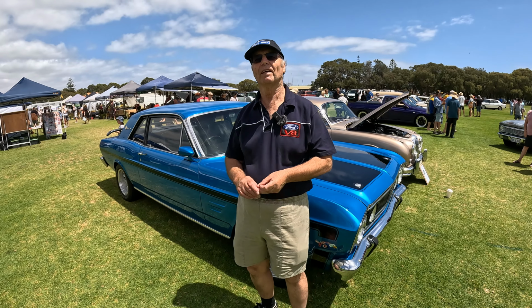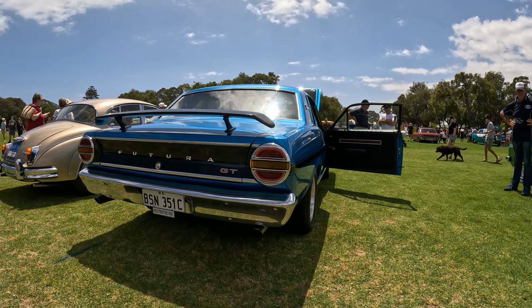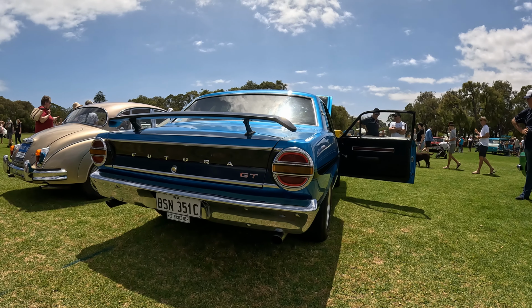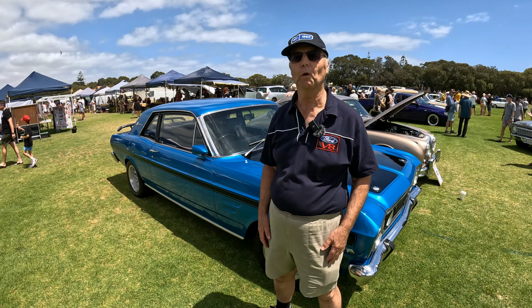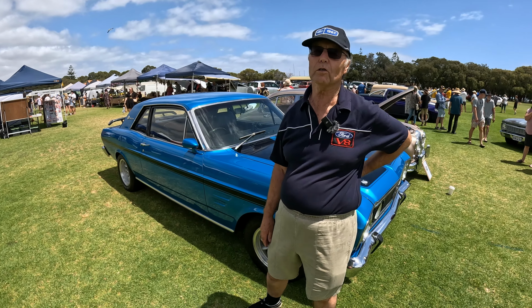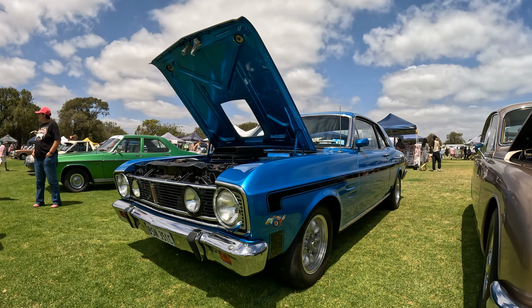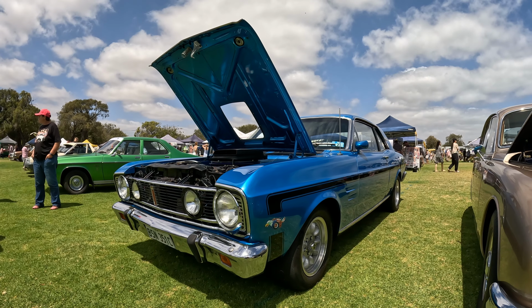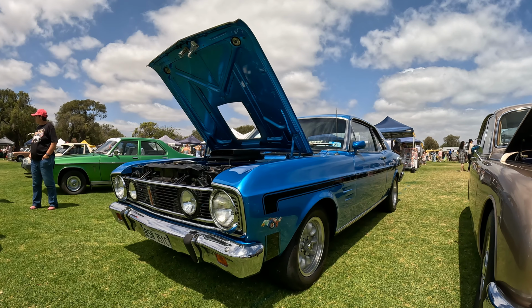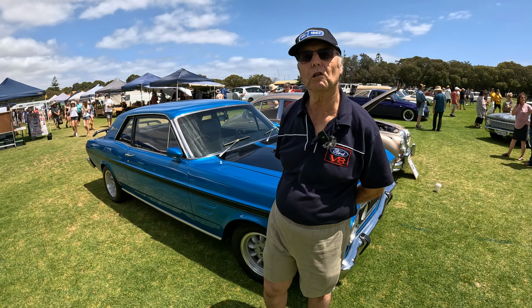Tell us about what you brought, mate, because I actually spun out when I saw this car. I've never seen one in Australia. Okay, well, there's 200,000 of them made, so I don't know what's left in the world, but it is actually a Falcon Futura Sport Coupe, 1967. Still got the factory 8 3/4 diff. It has a 351 Windsor, and obviously it's been done up and Australianised in lots of little ways.